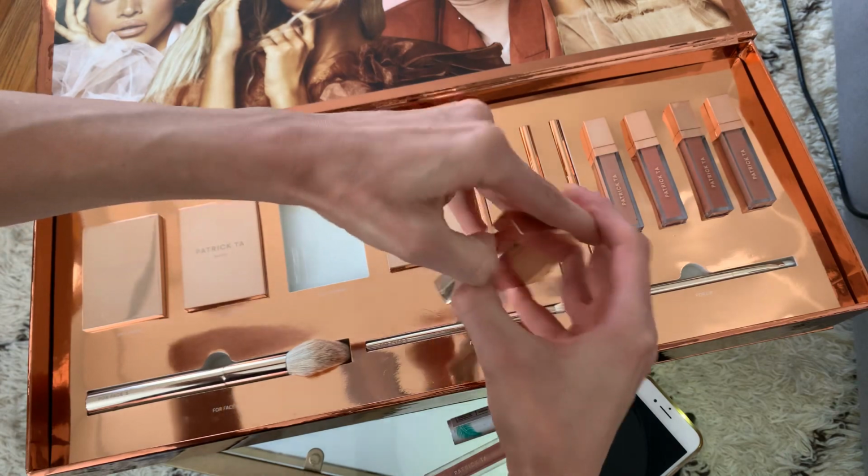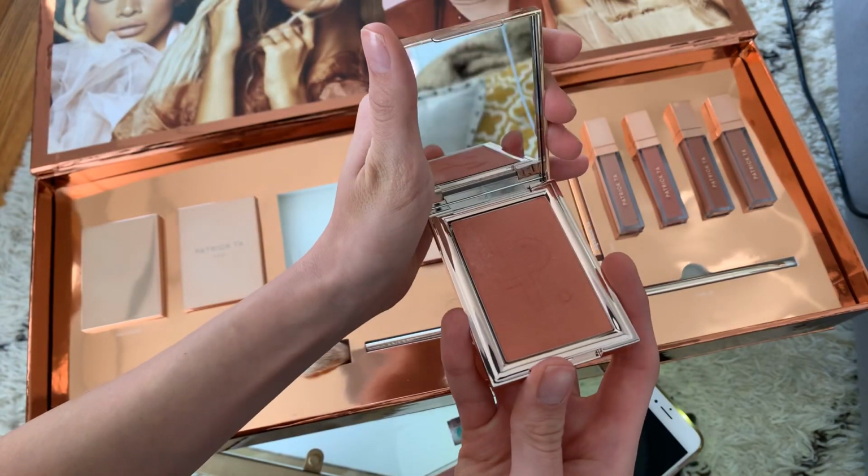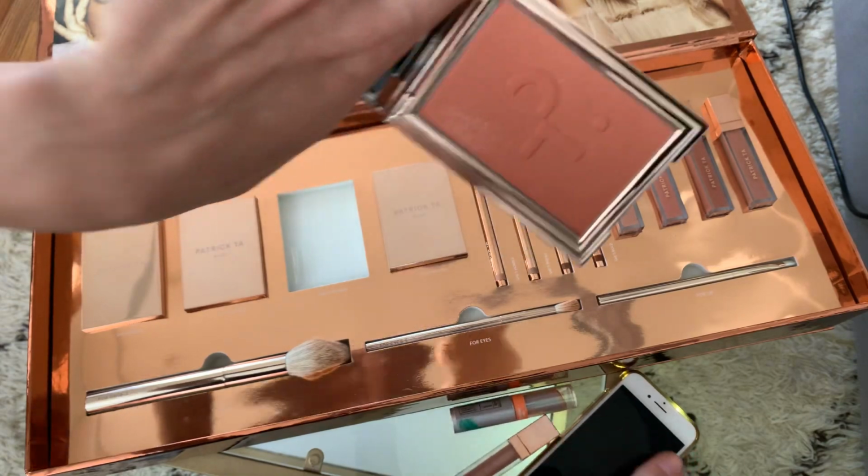Okay, so this is the packaging. So gorgeous. Can you see it?